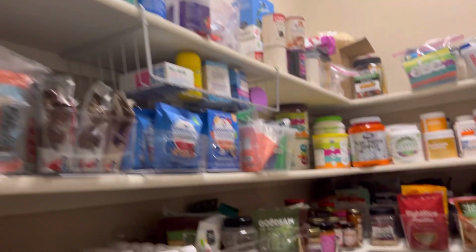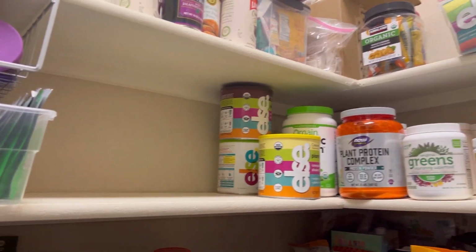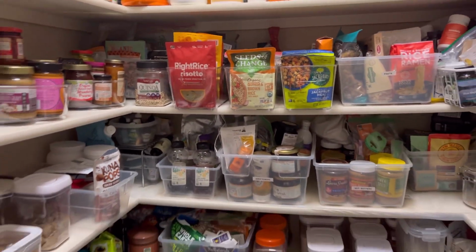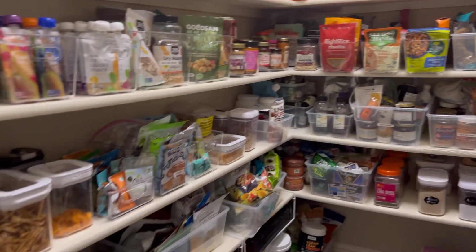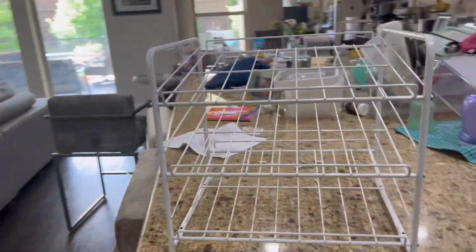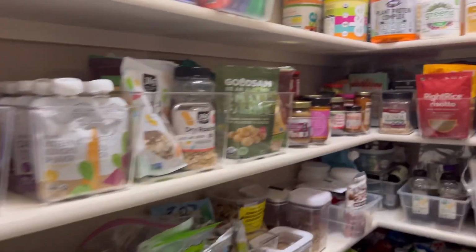Sneak peek. I had to make room because I totally forgot that I was going to be putting stuff in here, but I feel like it's looking pretty good. And I finished it. Now time to finish up the pantry. All right, let's do this.